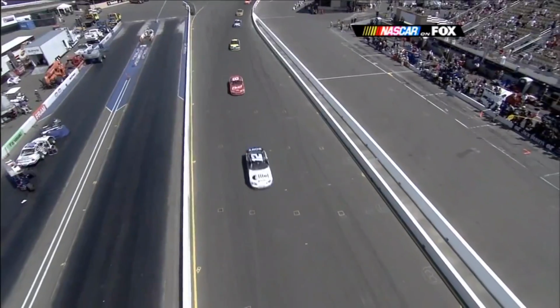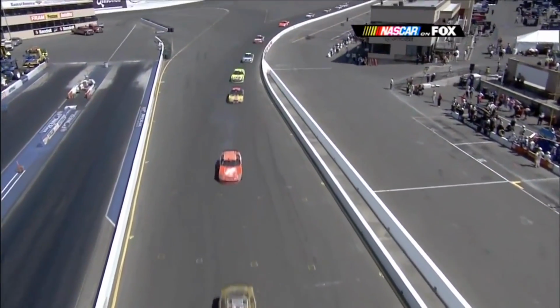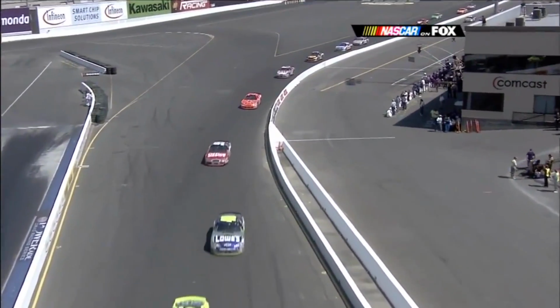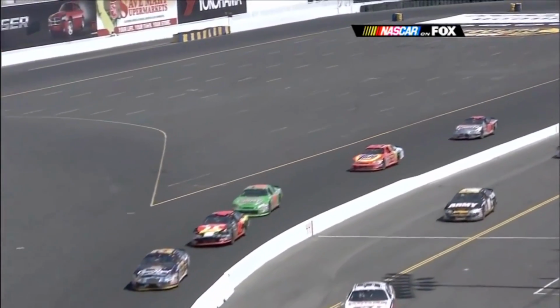And I tell you, the other thing is we made note on the last long run that we had, the 24 car got a little worse toward the end of that run. Yeah, he was pretty good for half a run, but that last half he wasn't so hot. I think Terry Labonte might be able to pass him.